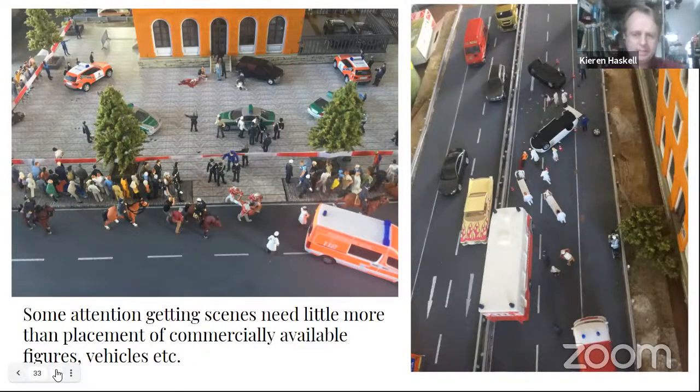Here the road markings were painted. But most of the other parts, like the cars, the figures, the buildings, are all commercial items. This way the scene could be created very quickly. So if you're in a hurry, but still want something different, just placement of commercial items can be a way to do that.